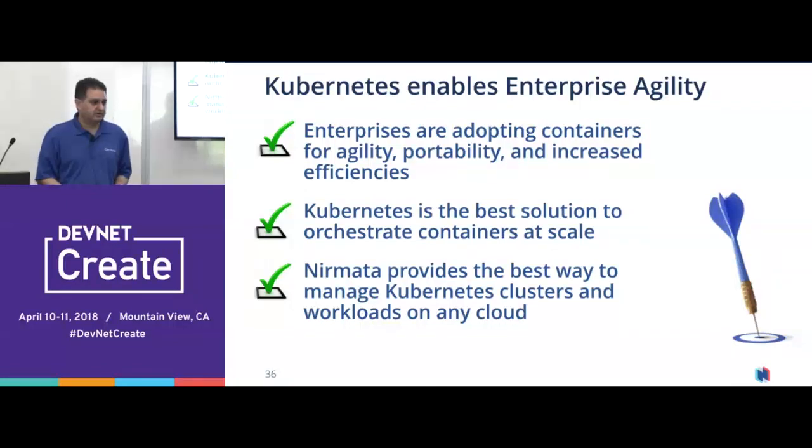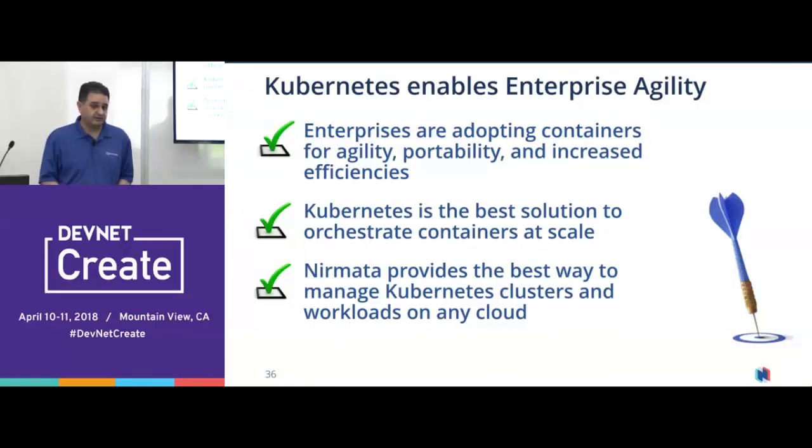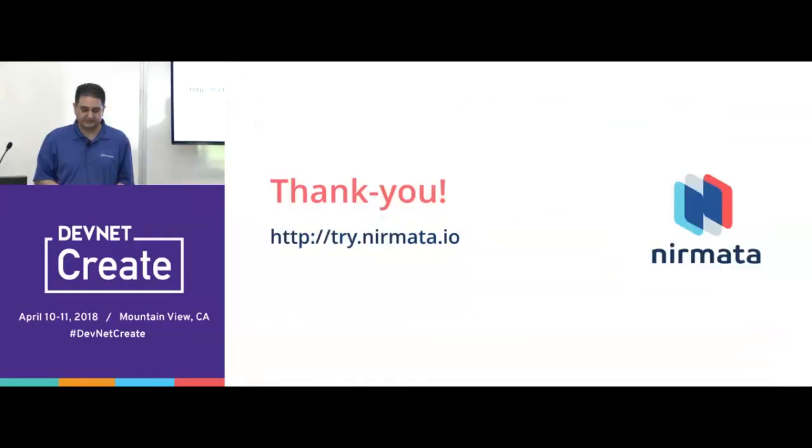The worldview has become that containers are the best way to package applications, and Kubernetes has evolved into the best way to run these applications. What we do at Nirmata is focus on being able to deploy and operate workloads in Kubernetes, and also help manage these clusters.